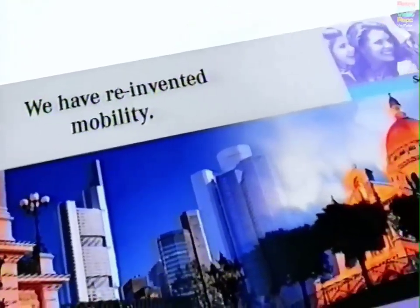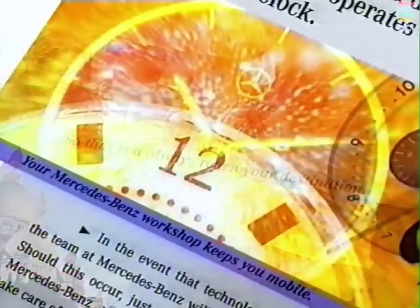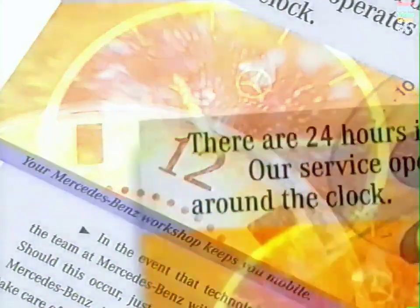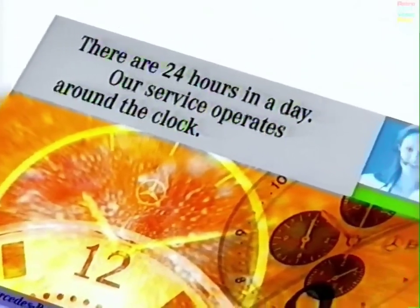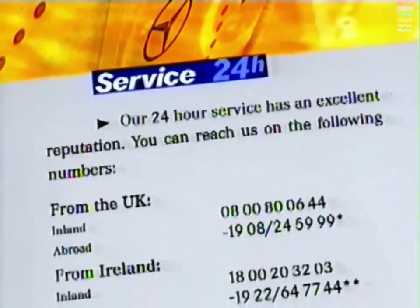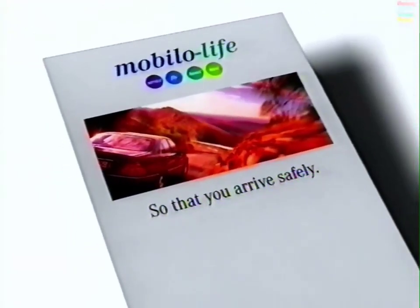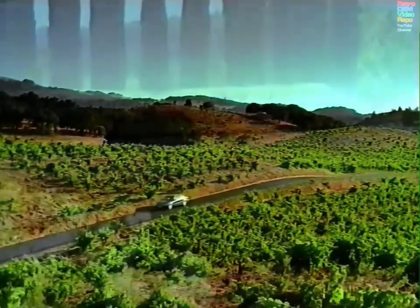Should a technical malfunction occur, Mercedes-Benz staff are at your disposal. Just contact your nearest Mercedes-Benz dealer, where the staff will also ensure your continued mobility. For technical breakdowns or starting problems, simply call the European-wide hotline of our 24-hour service. Round the clock, 365 days a year, someone is waiting to talk to you and arrange help. If you have any more questions, your Mercedes-Benz dealer is, of course, at your disposal.